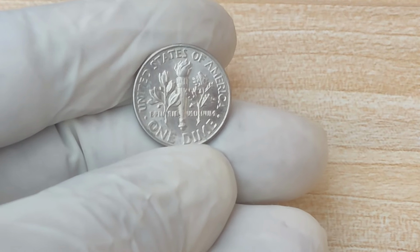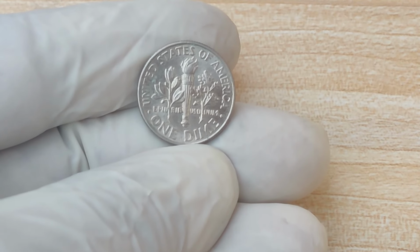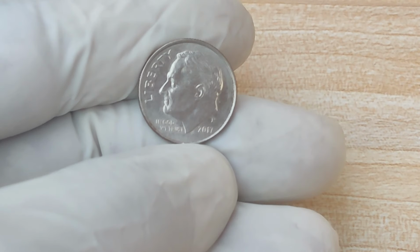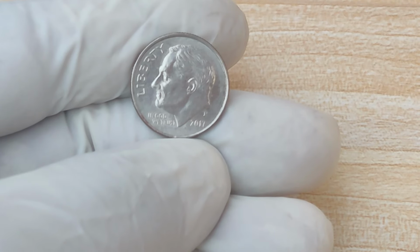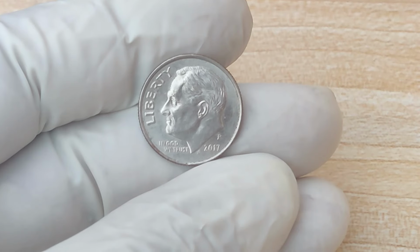And here's an interesting tidbit. Before 2017, the Philadelphia Mint had never marked its pennies with a P. This little detail might seem minor, but to a collector, it's everything. It's all about rarity, and that P sets this coin apart from any other penny out there.